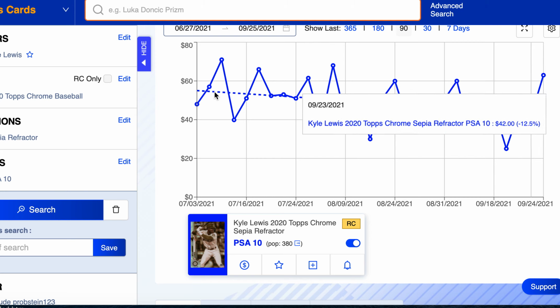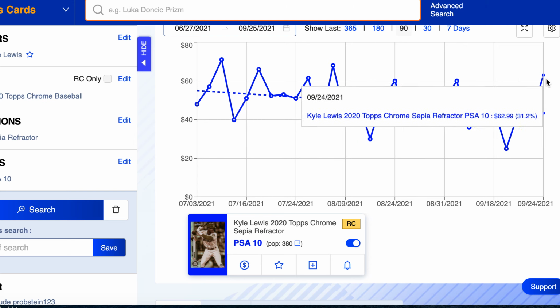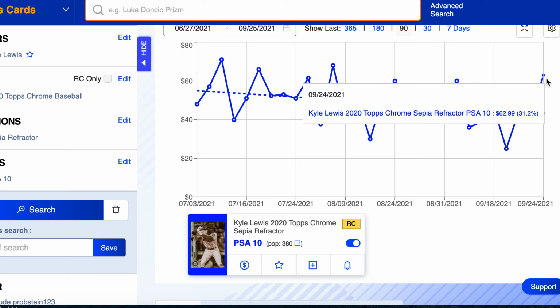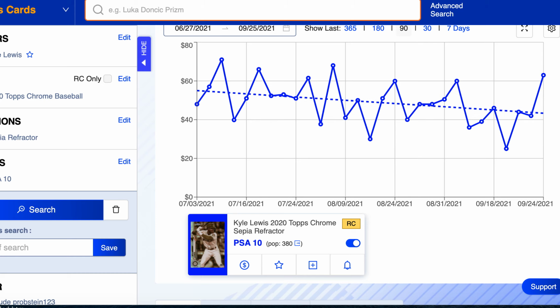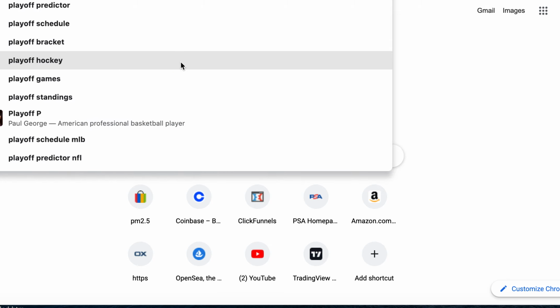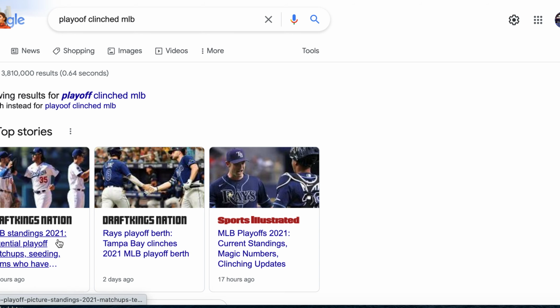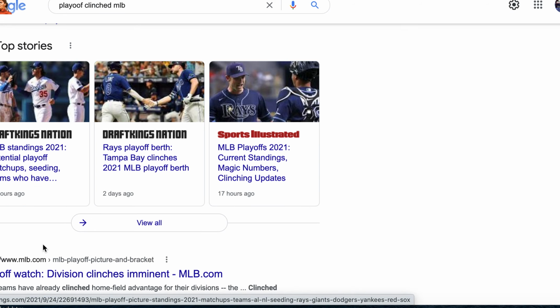Might be a good time to sell. I mean, as you can see over the last 90 days, this card's trend has just been down. He's got a nice pop-up here as they might make the playoffs. Let me go here. Let's see who's clinched.